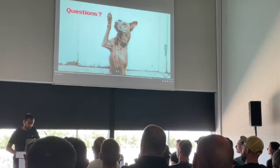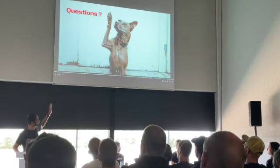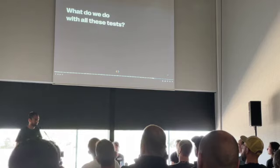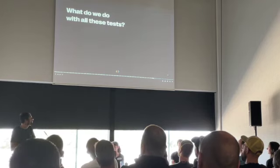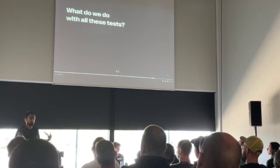Okay, so then we've looked at a bunch of tests, a variety of tests across the test pyramid. Now, given that we have all of these tests, how do we ensure that they work well together? So what do we do with this multitude of tests?